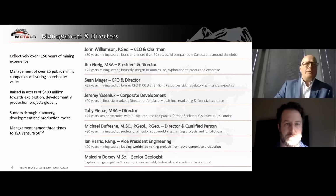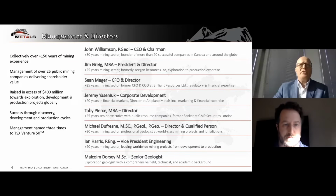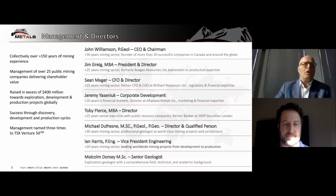A quick snapshot of the management team and directors. I'm president and director and one of the original founders of the company. So is John Williamson, who's CEO and chairman. Both of us have well over 20 to 30 years experience in the mining sector. We have taken new discoveries to production and production scenarios, so we are a very technically inclined management team. There's a slew of other reputable colleagues and partners in the company who've had tremendous success in the resource sector.